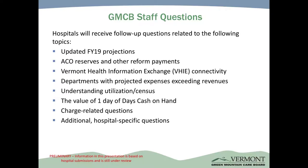So once we received all the hospitals' budgets, staff goes through individual hospitals and puts questions against their budgets, comparisons. Should we ask every hospital the same questions? And then we have individual questions. In this particular round, we asked the hospitals, were their fiscal year 19 projections valid? And if not, give us an update. We ask that every single year. This year, we're asking the ACO question on ACO reserves and other reform payments.